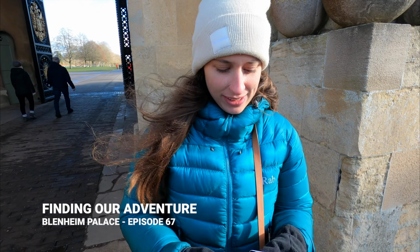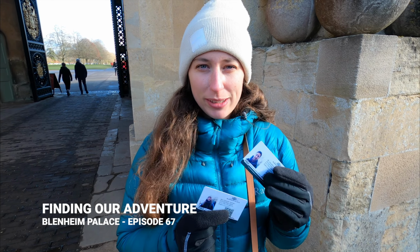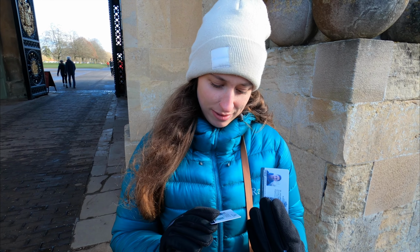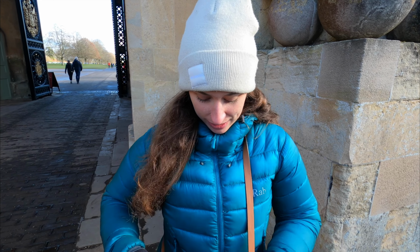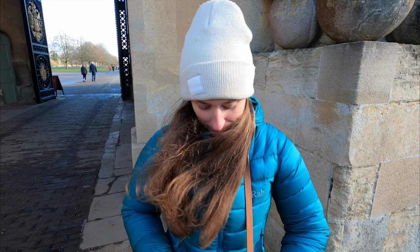Oh yeah, we had to get pictures taken. And these are our annual passes so we can come back for the year. So this might not be the only trip that we come here. Maybe we'll come back when it's a bit warmer.